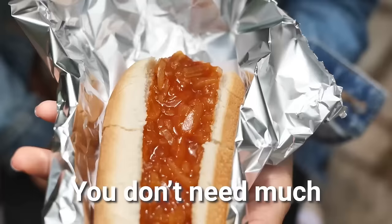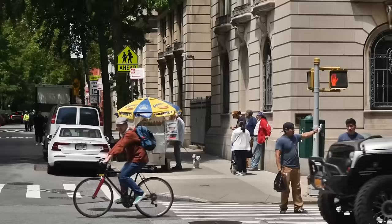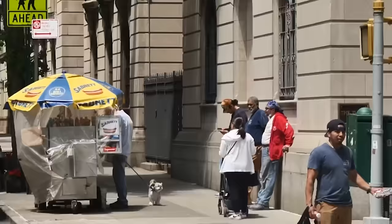What about you? How are you feeling? Simple, but perfect. You don't need much. You like the bone, red sausage, and the fantastic onion sauce. I almost never see long lines at hot dog stands in New York.